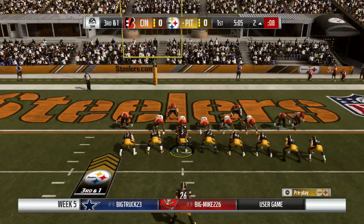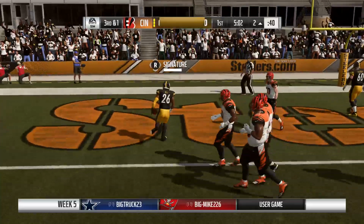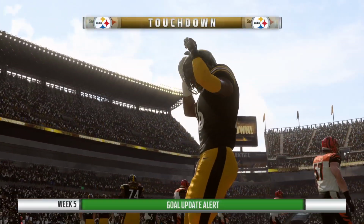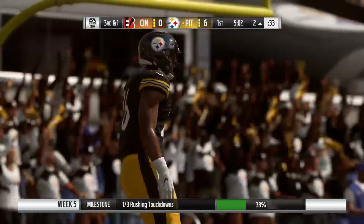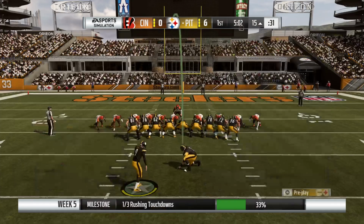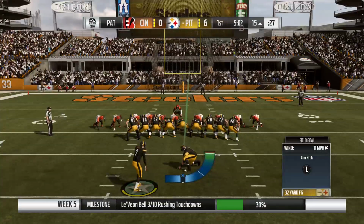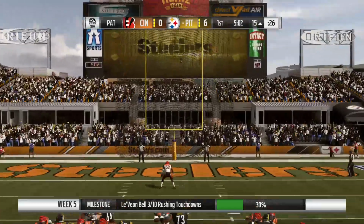They need to try to dial something up now, 3rd and 10. They'll try and run it in with Bell. And he's in. Touchdown, Pittsburgh. Le'Veon Bell, his 3rd touchdown now on the year. And the Steelers have taken a first-quarter lead. But they decided to run it in and got it done on 3rd and goal. A lot of times that's a passing play.